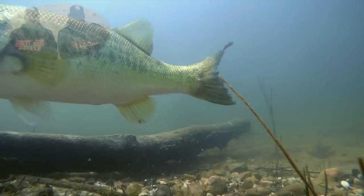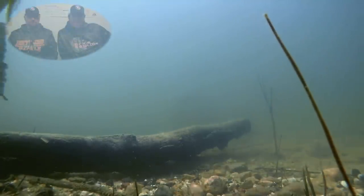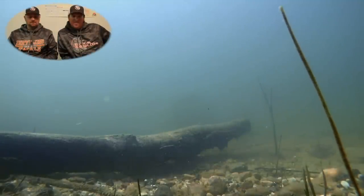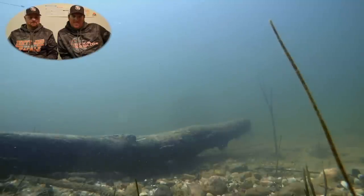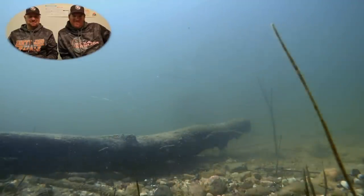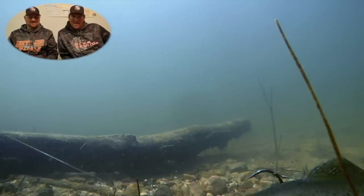Every cast now. Oh, this will be good. Just nipping on the tail. She knows better than to eat it, but she wants that thing out of there.